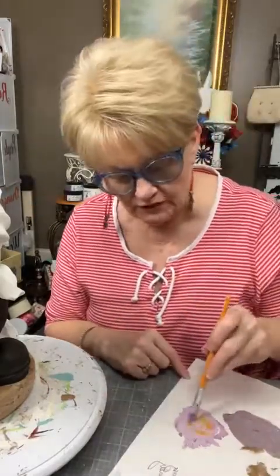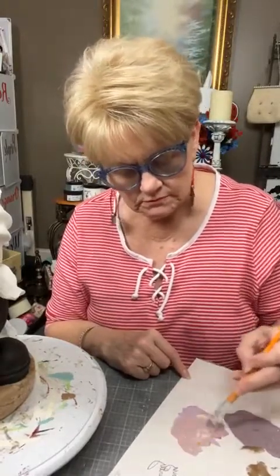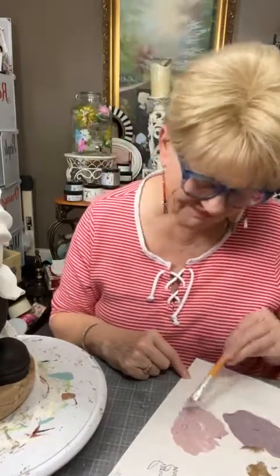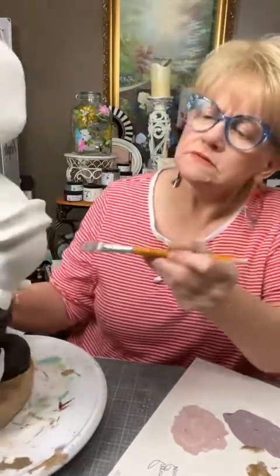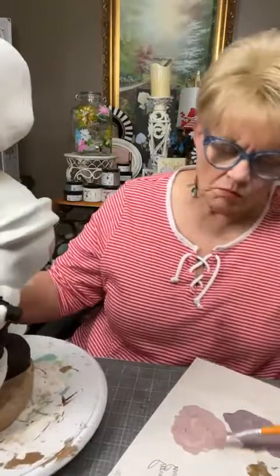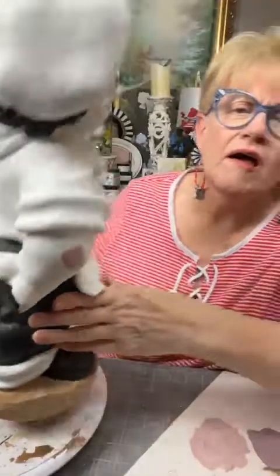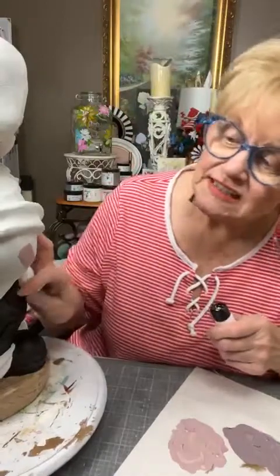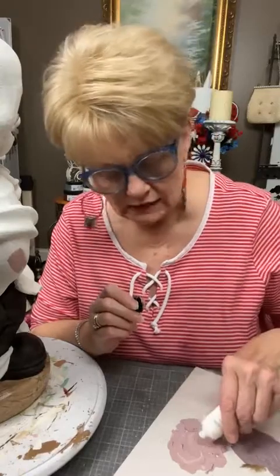Maybe I should have mixed this before I came on here. Well, what do you think? Is that the color of skin? Is that better? Start over with white. I'm going to add some white to this because I think I'm getting there, y'all. Okay. Use pink, brown, and white. Well, that's what I got right here. Brown and white.